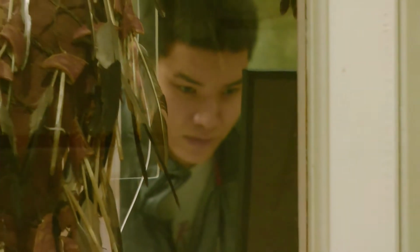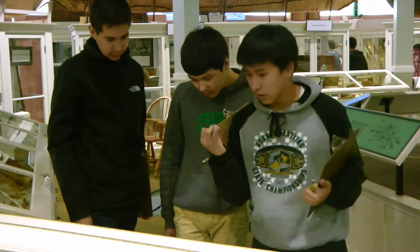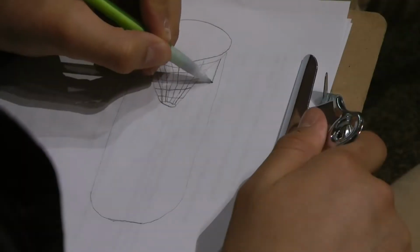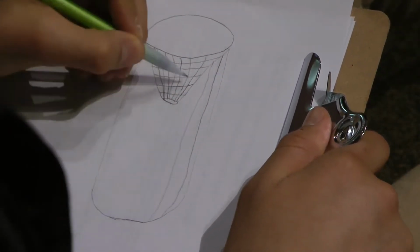As springtime arrived in Sitka, Mr. Fritz's AK history classes moved the classroom to connect with many amazing Alaska stories. Let's join them on an adventure to Sheldon Jackson Museum. Students engage their history and cultural heritage using pencil, paper, and imagination.